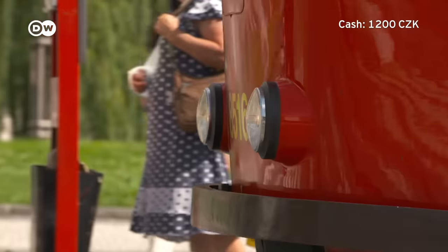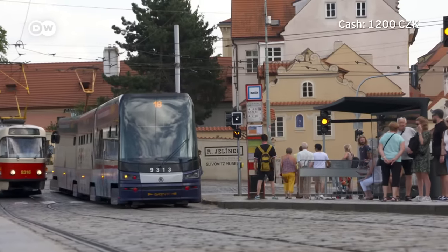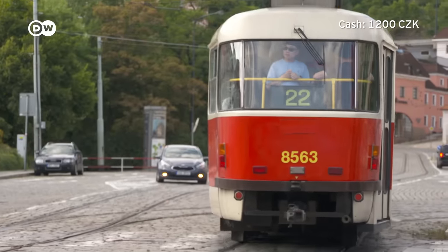Our first must-have is a public transportation ticket. Even though Prague is easily walkable, there might be moments you just want to hop on a tram or the metro.